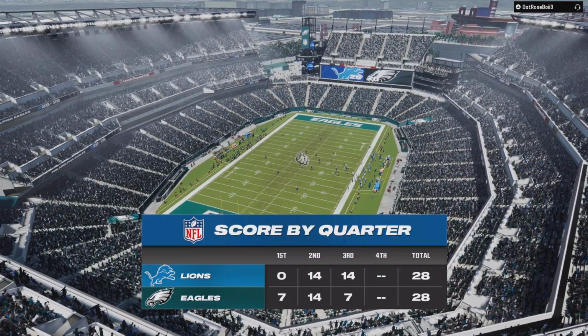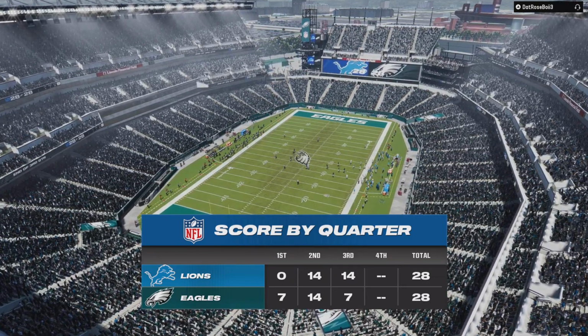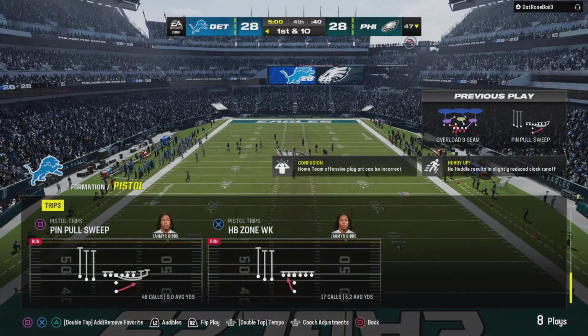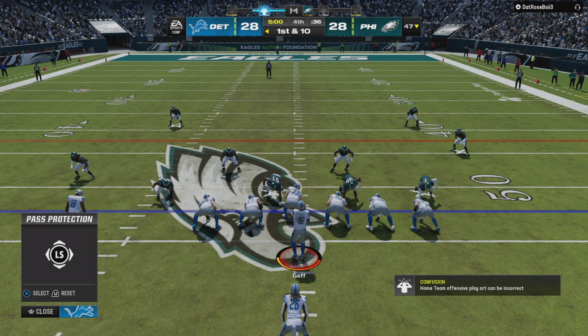You are watching the NFL on EA Sports. And welcome back. We are in the city of brotherly love, Philadelphia. All even as we get ready to start the 4th.